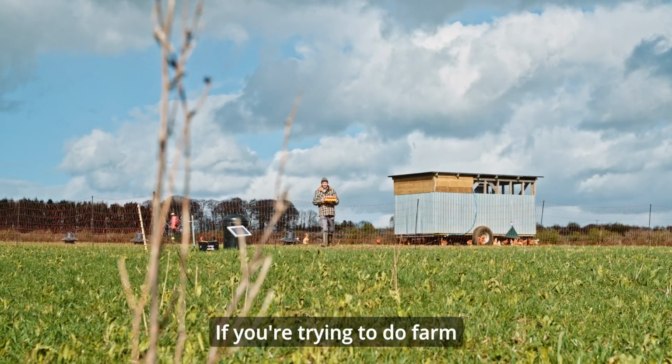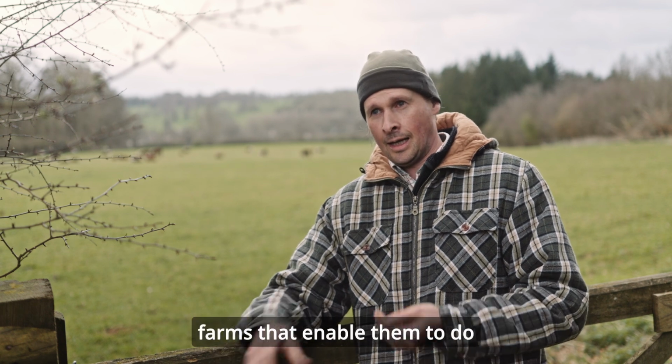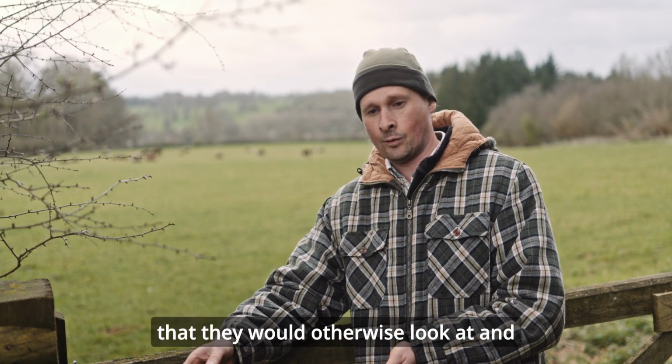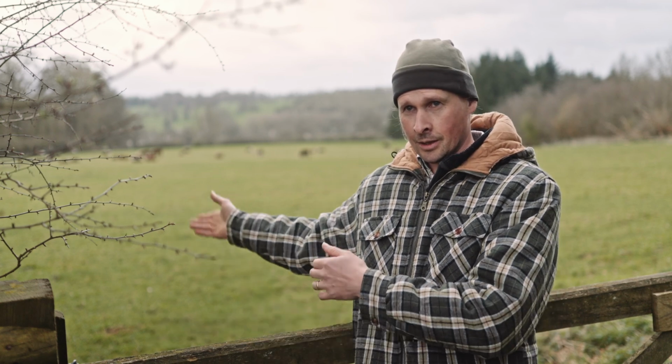If you're trying to do farm infrastructure stuff, it costs a fortune, really. So I think it's a lifeline for a lot of farms, enabling them to do infrastructure projects that they would otherwise look at and think, can I justify the cost of this, even though the benefits down the line are going to be this, this and this. It's a good scheme.